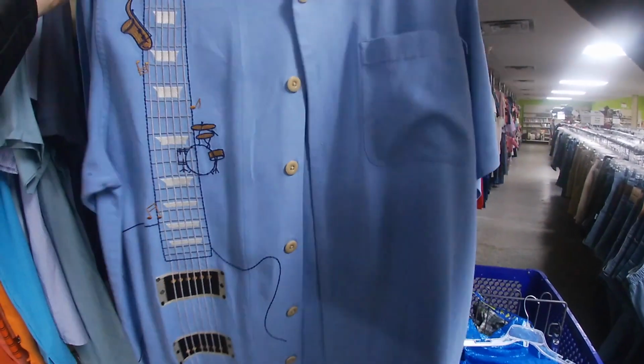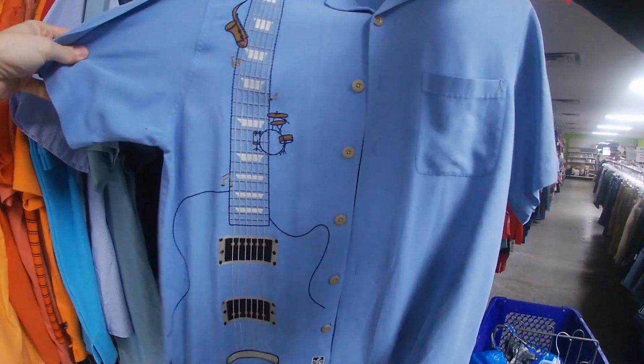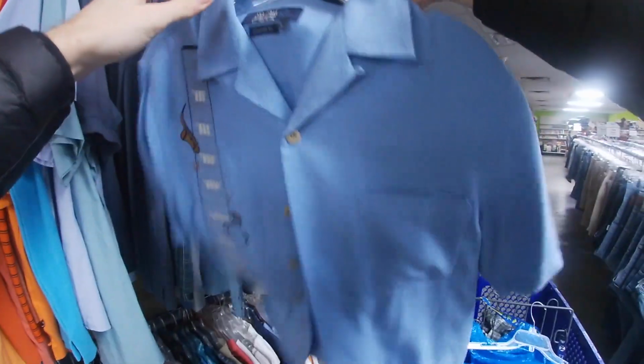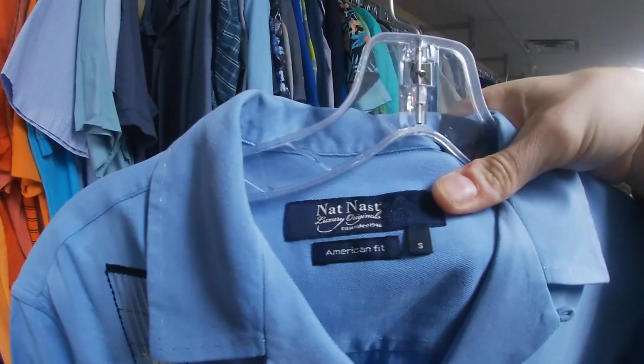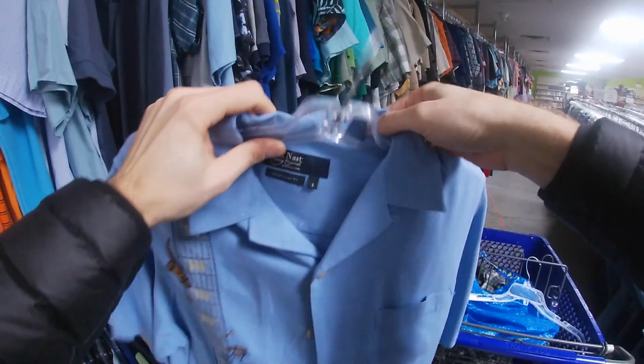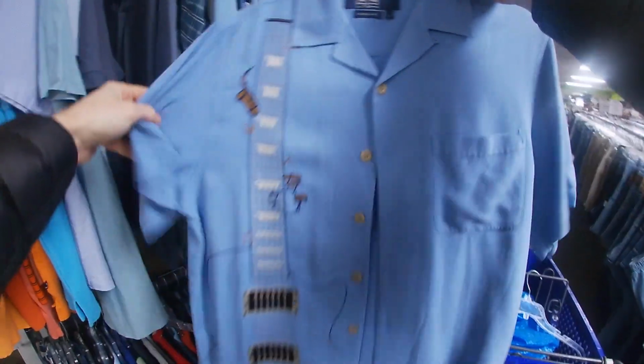Here's an item I had to leave behind, but check out that. Check out that embroidered graphic of the guitar on the shirt. It was Nat Nast, silk. Great shirt, but it's men's small. And if you know a thing or two about men's sizing, small sells really slowly. So, although I thought about it for a long time, it's going back.